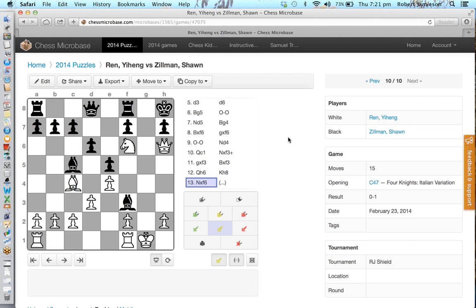Oliver's going bishop e4. That only delays it for a move, Oliver. That's not much help. Nicole says black is going to lose. Maybe he is, unless we're clever enough. Remember what I said, look at all checks and captures? Maybe we're desperate here. We need to look at all checks and captures. Rachel has found a good move. Well done, Rachel. Nicole's still thinking black's going to lose.